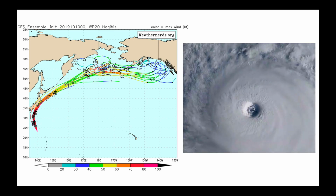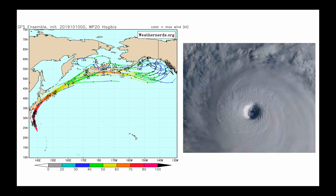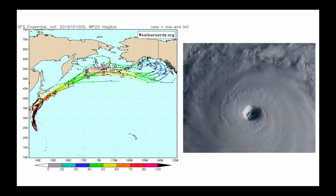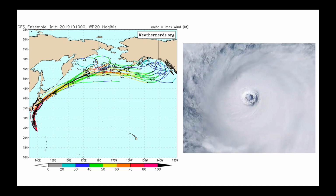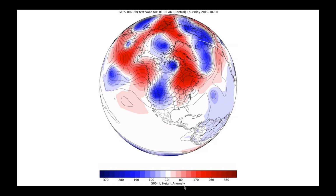About the only thing in the tropics that's messing with us is Hagibis. There's an animation of it over there on the right. But the storm track from Hagibis brings it over Japan early this weekend, and then look at it get absorbed into the jet stream flow. And that is the problem. Now take a look at this.